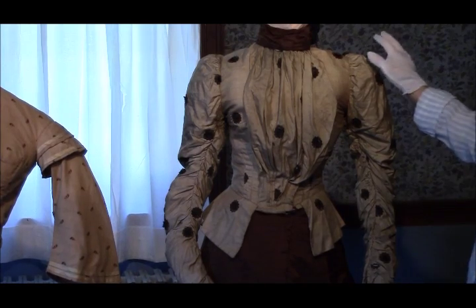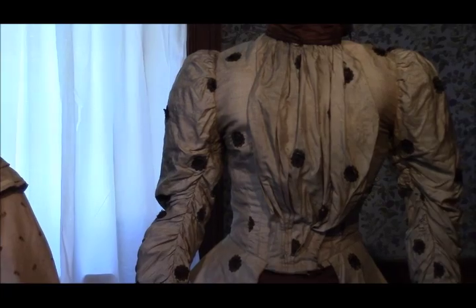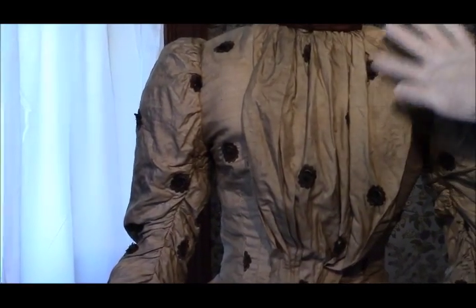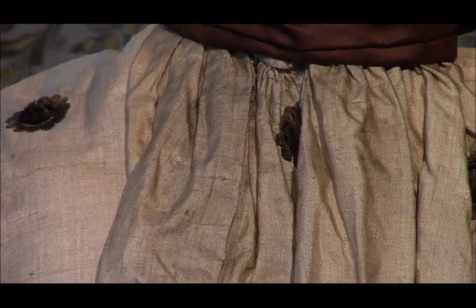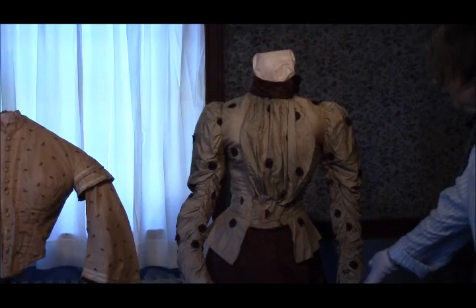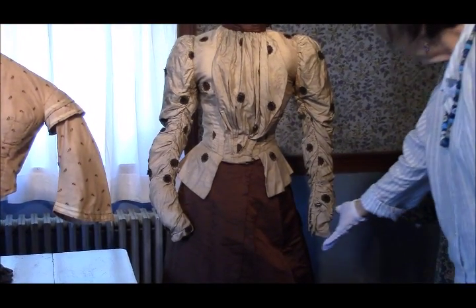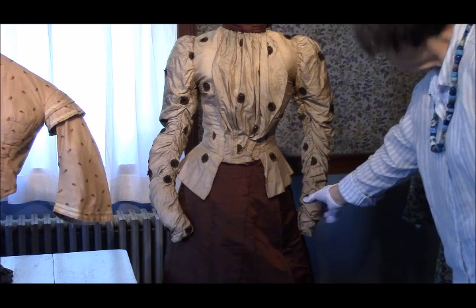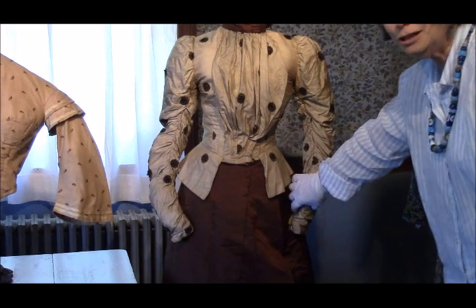It's a white cotton bodice, or possibly, actually maybe it's silk, that's got machine embroidered dots on it, which have a little bit of fluff in the middle, and a lovely brown satin skirt that it was worn with. Very long sleeves, and I think the sleeves may have been pushed up because I'm sure the woman's arms were not quite this long, but it is kind of a weird look.